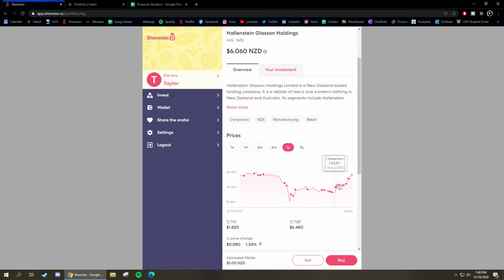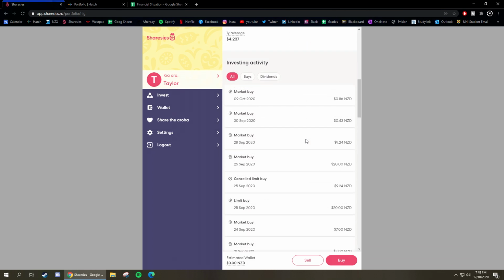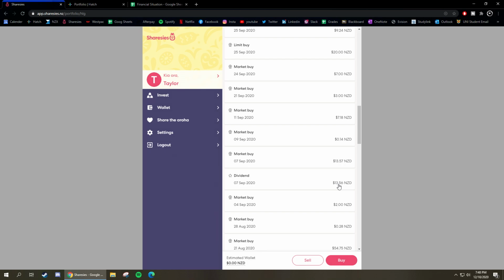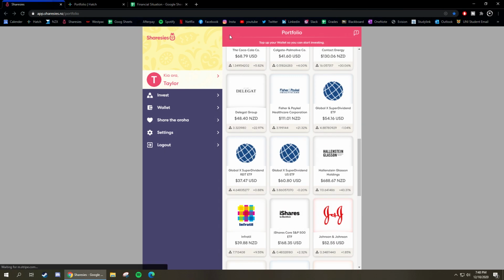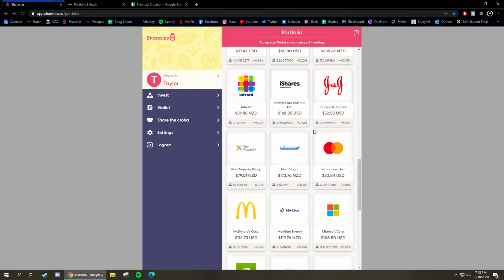Hallenstein's has boomed due to the announcement of a December dividend, which I will be receiving probably about between like $20 and $30 in dividends, depending on how much I invest in the future. And it recently was our highest dividend in September, sitting at 13.56 New Zealand dollars in one go. And that's huge because our last dividend payment from them was like $3.20, and that was our previous highest dividend, so it's a huge increase there.